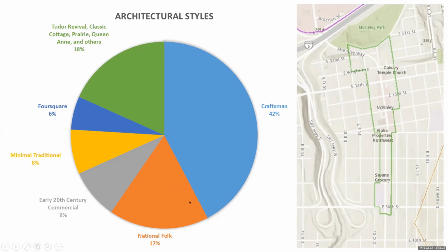Than it does commercial. You can see here the early 20th century commercial was only about more modern commercial buildings, but a large part of this mixed use center is residential. Shall we go forward? Yes, go ahead.